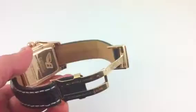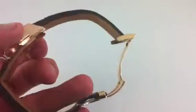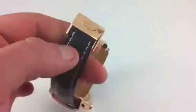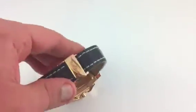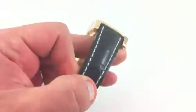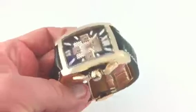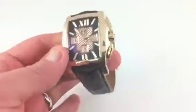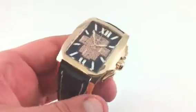As you can see, it has the 18 karat rose gold deployant buckle, and genuine Breitling leather strap. The crystal has a dual coated anti-reflective coating on it.